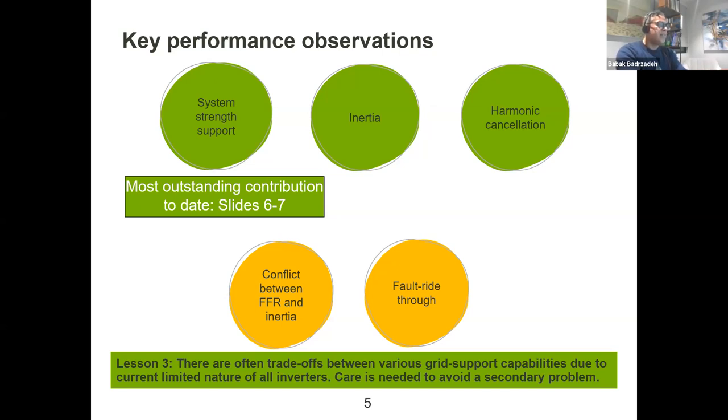You can provide many capabilities, but you need to prioritize. And if that is not done correctly, it could have unintended implications. For example, fault ride-through might be compromised ahead of inertia provision or something else.